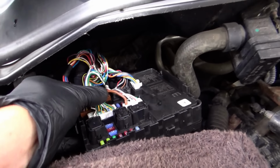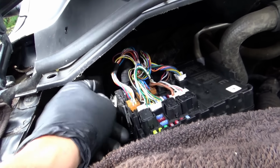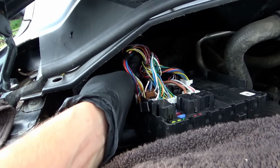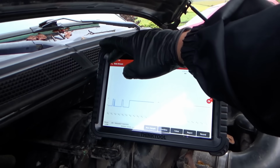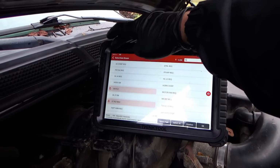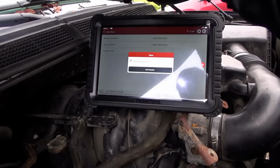I'm moving one connector at a time here. Looking at the live data, boom, it glitched. So it's either this connector or the main power feed to the board that's getting messed up. And now we have to recycle the key, because I'm sure it's offline now.